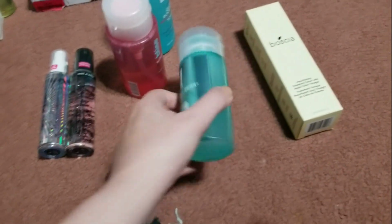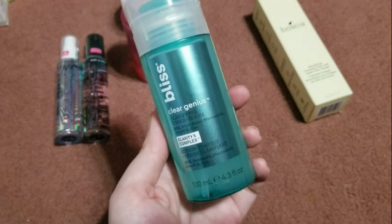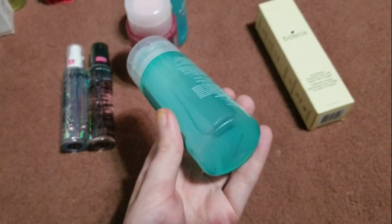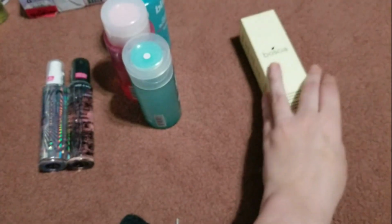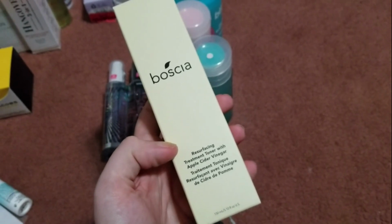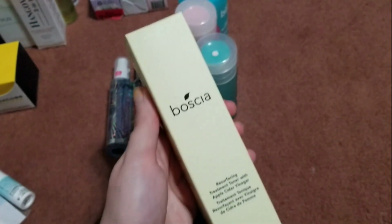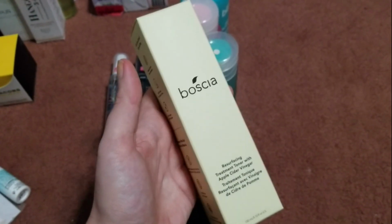And then another one from Bliss is this toner, Clear Genius, clarifying toner plus serum. I thought that was pretty cool. It's got a similar consistency to a product I really liked by Neutrogena, who is not cruelty-free. This stuff is cruelty-free. And then one I also got from Marshall's is this, I never know how to say it, Resurfacing Treatment Toner with Apple Cider Vinegar. That sounds like something that I could really get into. I liked a lot of their products.